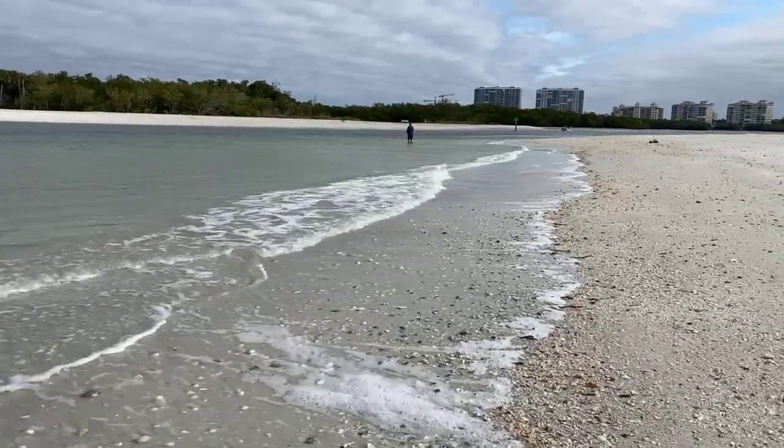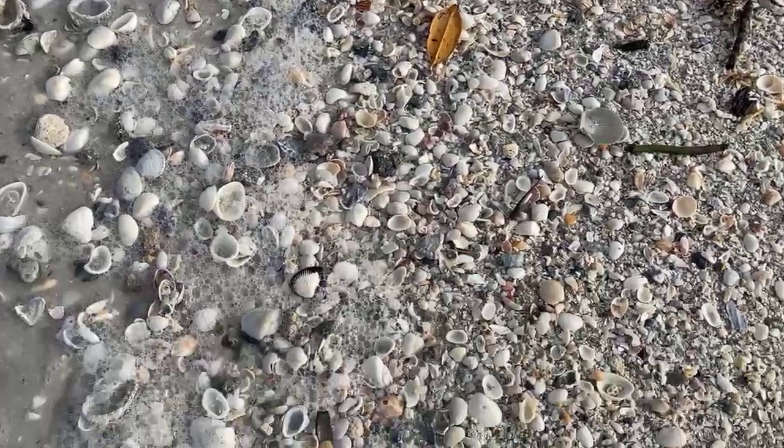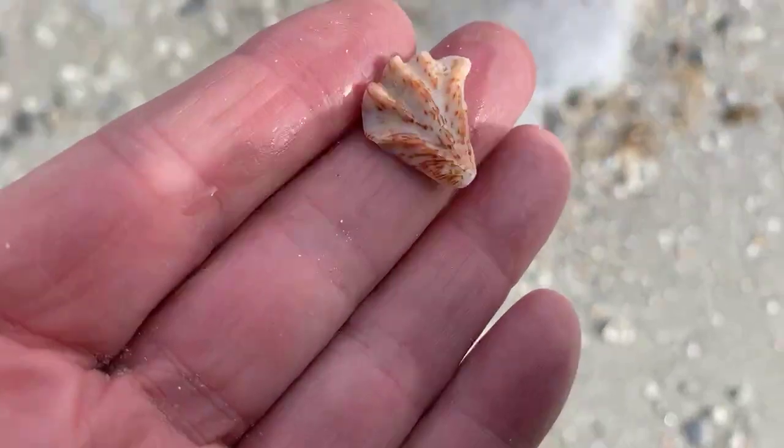Delicious. I just saw a little kitten paw. I don't know where it went, peeking up at me. Nice little colors on it. Little kitten paw shell.